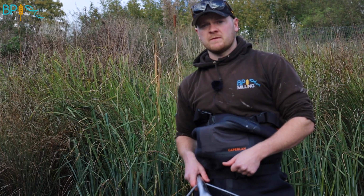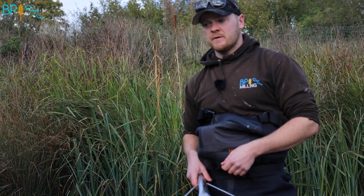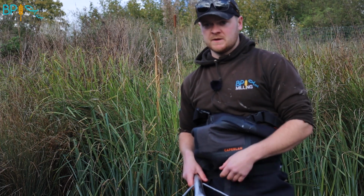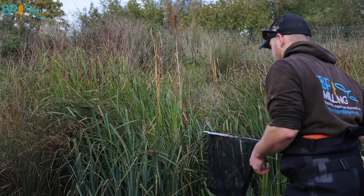So it's worth understanding what stock you've actually got and knowing what's going on with a good survey before you make any decisions on what fish you're going to stock. Because like I say, there's no point putting more fish in if they're just going to go and hide with the others, and you might not realise that they're actually there. So I'll go in now and see what I can find.